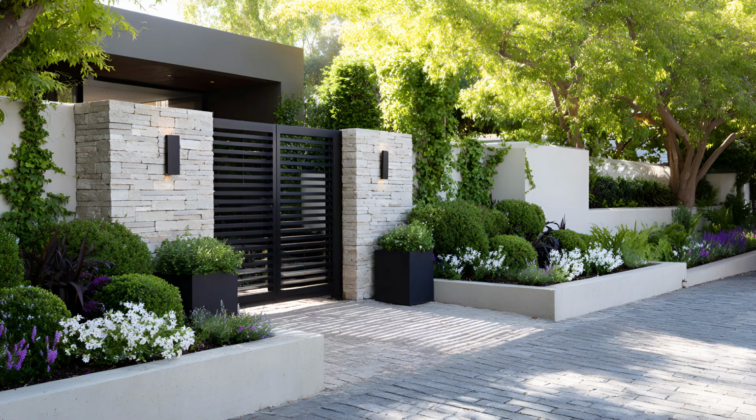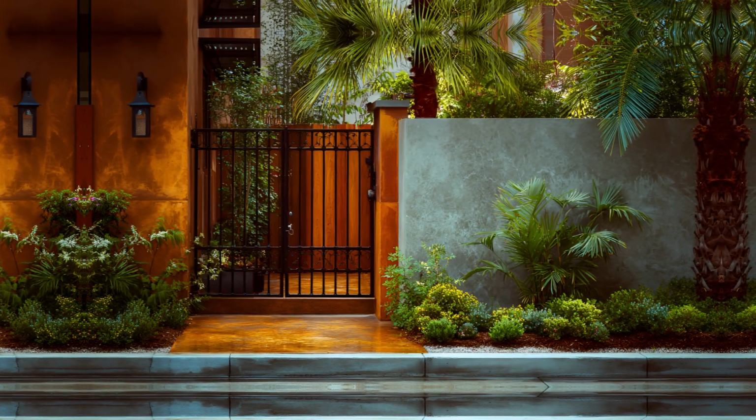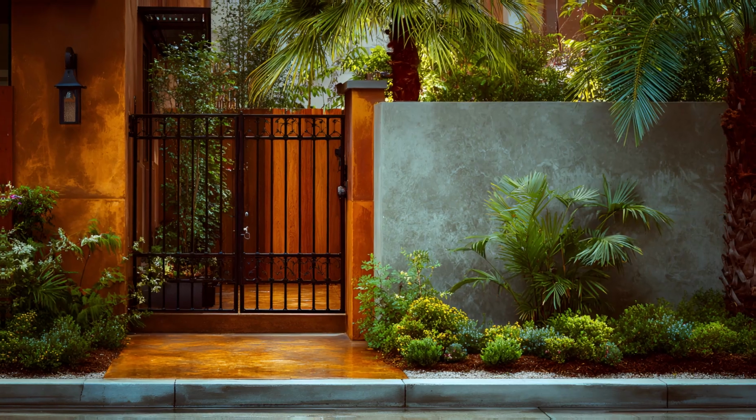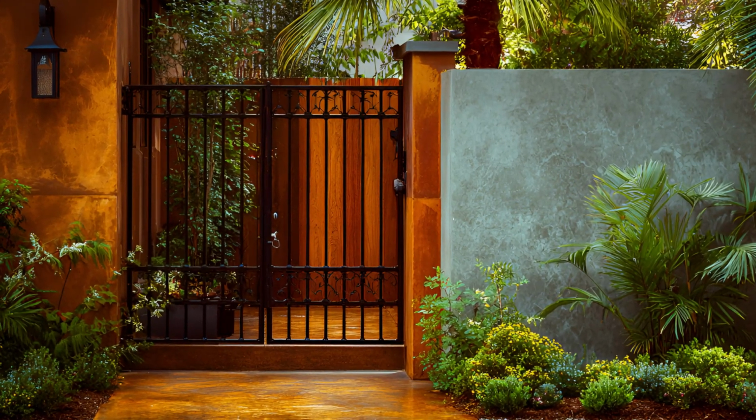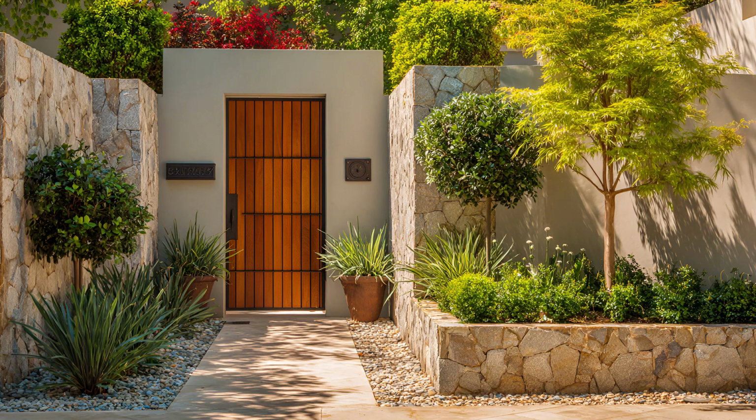Step beyond the entrance, and the story of the home continues to unfold. But the foundation has already been laid by the gate, the walls, and the garden. In 2025, these exterior details are not isolated features. They are part of a broader architectural narrative that reflects how people want to live, what they value, and how they interact with their surroundings.